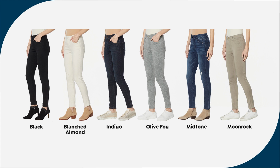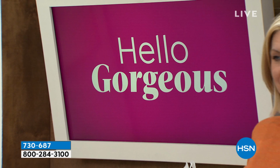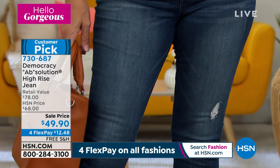$12.48. I love them with booties, with heels, with sandals, with sneakers, with flip-flops. It doesn't matter when you have the right jean. The petite inseam is 28 inches. The average inseam is 30 inches, and you order in sizes 2 to 24 women's. They look great on Andrea, and look, she popped them on with some cute heels, a bag, and that shimmer top. It's the same top that I'm wearing. Hers is called Ember Glow, so you can have that whole look.